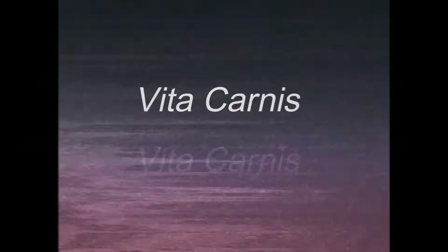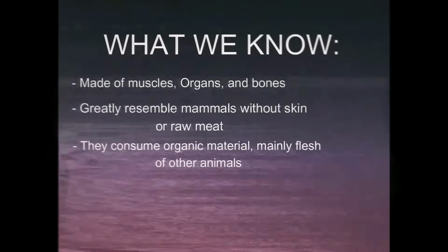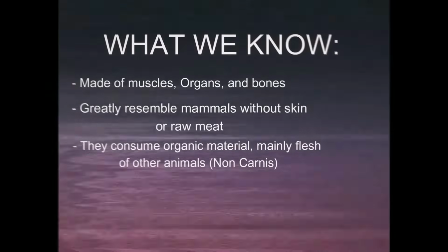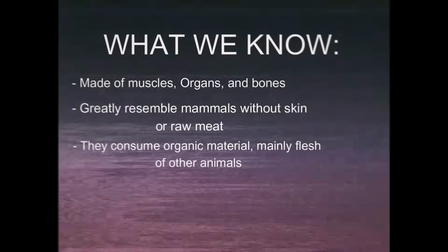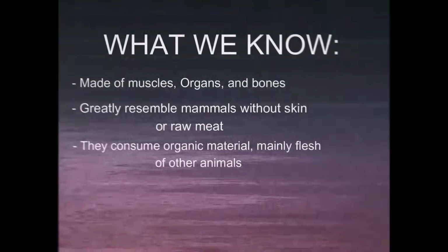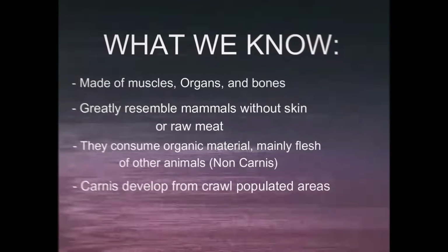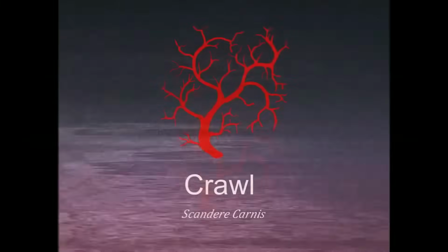So let's go through some of the facts that are laid out for us by our narrator. The creatures are constructed mainly of muscle, organs, and bone structures. This gives them the unsettling look that resembles mammals, but without skin. This look is how they earn the name Vita Carnis. We learn that most of the species' diets consist of decaying organic material and other animals, excluding the Vita Carnis species. And they only appear in areas where there is an abundance of a plant-like structure the narrator dubs as the crawl, which leads us straight into the different species of the Vita Carnis.